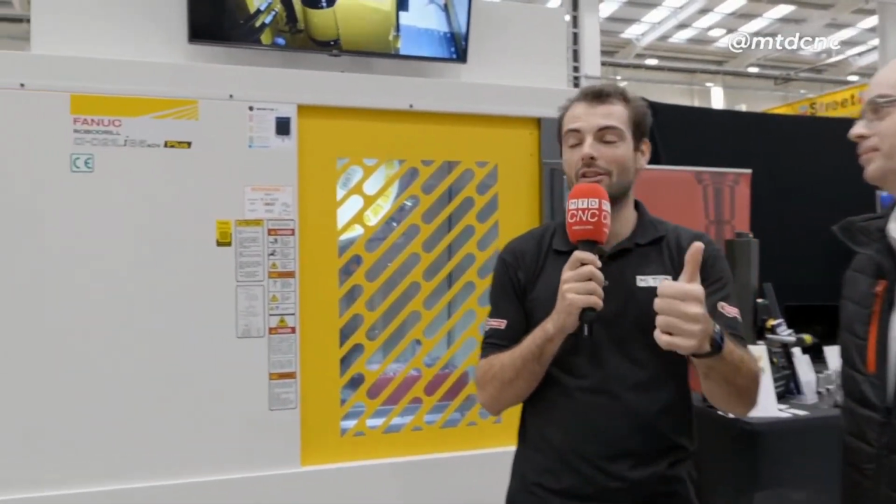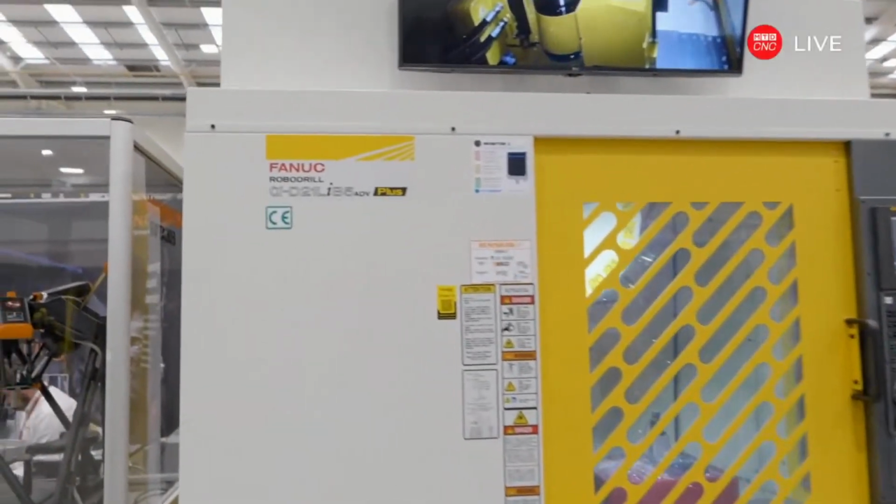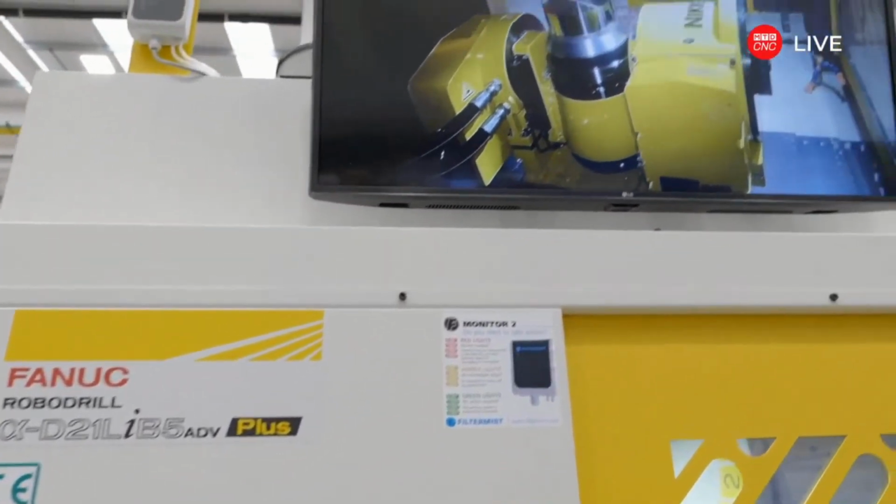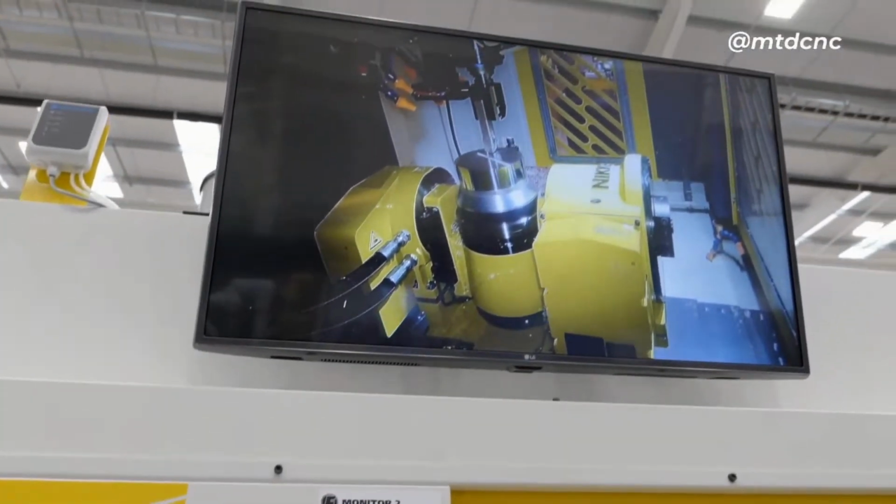Brilliant. So that's turning on a Robodrill, with a 4th axis trunnion retrofittable, easily retrofittable automation as well on the 3 axis FANUC Robodrill. Can't get better than that.